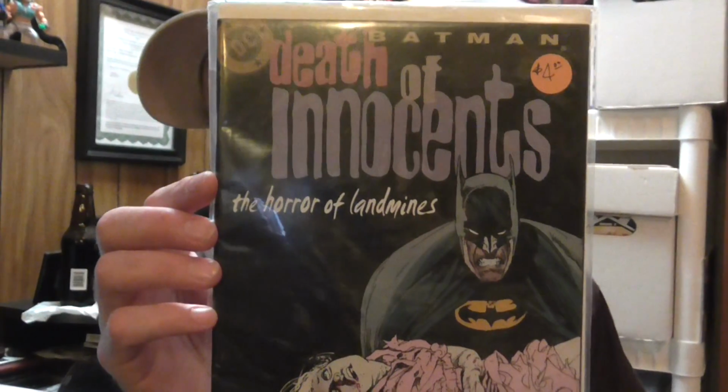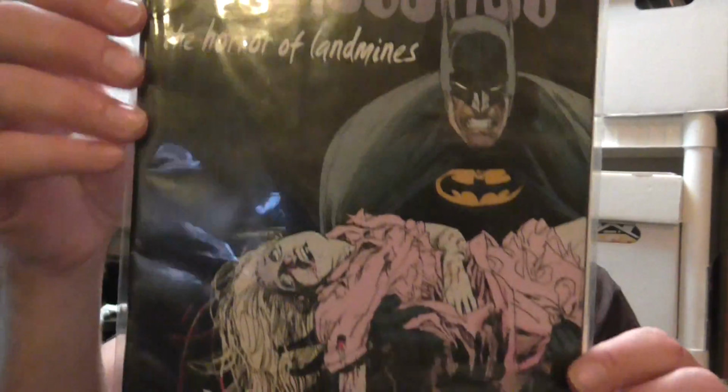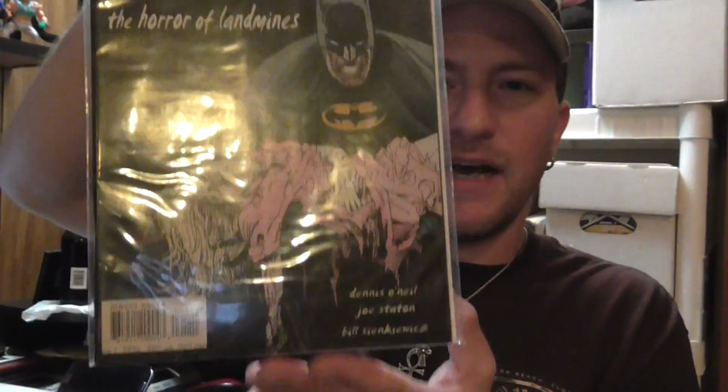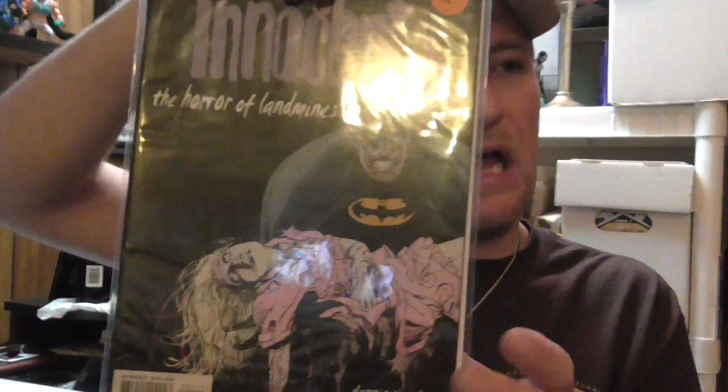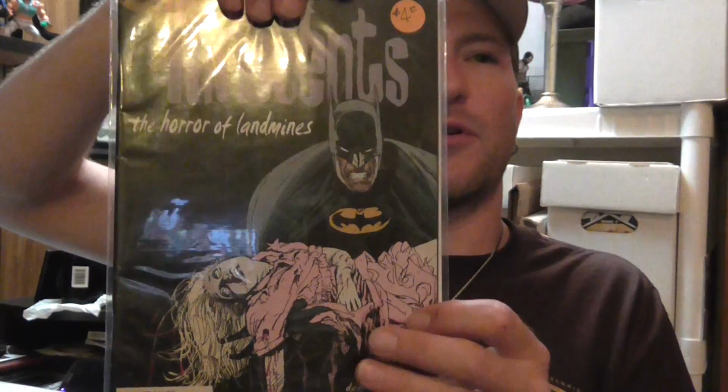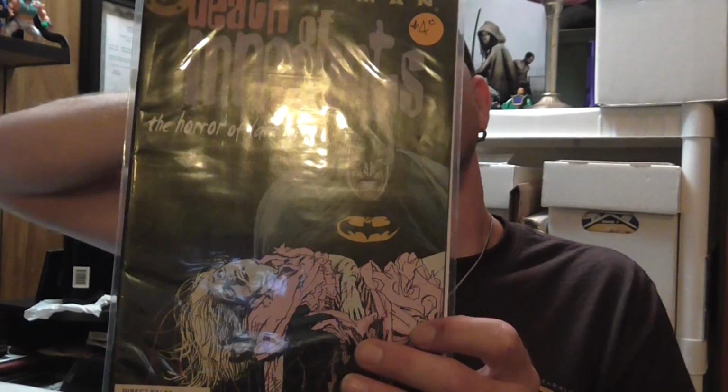He also had this. I remember hearing a lot about this. This issue was actually put out during the 90s when the trouble was there in Europe, during Bosnia and that area. It was Batman Death of Innocence, the Horror of Landmines. And I remember them talking about this story because it's a Batman story that does not have a happy ending, as you can see with the cover. I haven't read it, but I remember the big deal with this was through the whole issue, as he saves people, he comes across this little girl at the end, and he's leading her out.